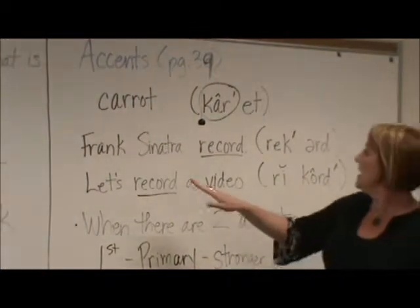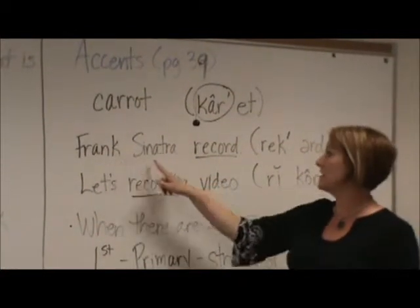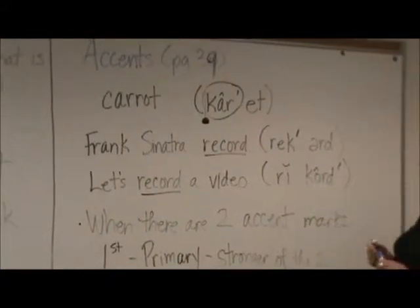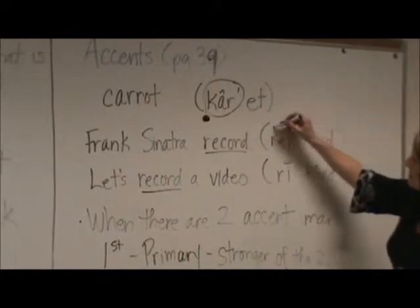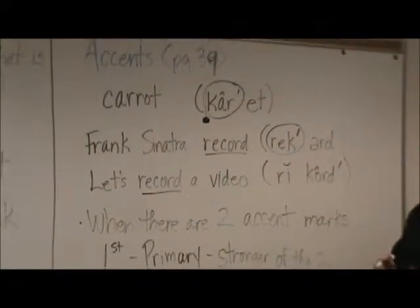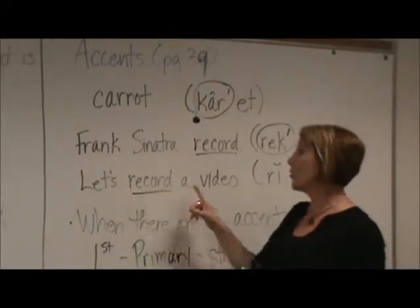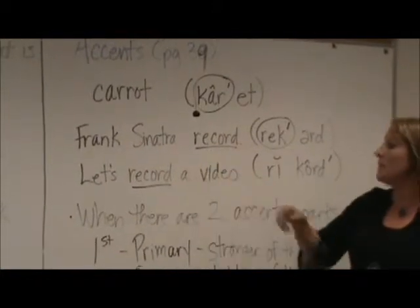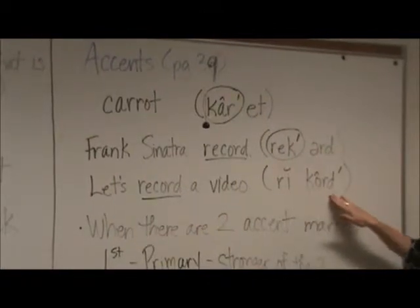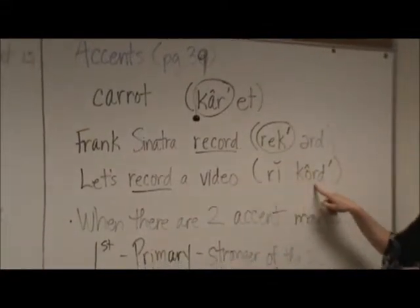Another good example is the word record or record. So in this example, if we're talking about a Frank Sinatra record, the pronunciation looks like this, record. Here's the accent, so the emphasis is going to be on this first syllable. So a Frank Sinatra record, you put more emphasis on the first syllable. Okay, but if someone says to you, let's record a video, okay, they're spelled the same way, but they sound very different. So if you look in the dictionary, this is how the pronunciation for this type of record would look in your dictionary, and it's opposite.